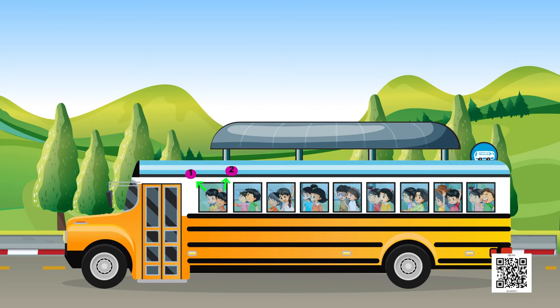Just like we calculated before, we have to see how many of us can sit in one bus. In each seat, 2 children can sit. And there are total 9 seats. So, how many children can sit here? For each seat, we have 2.